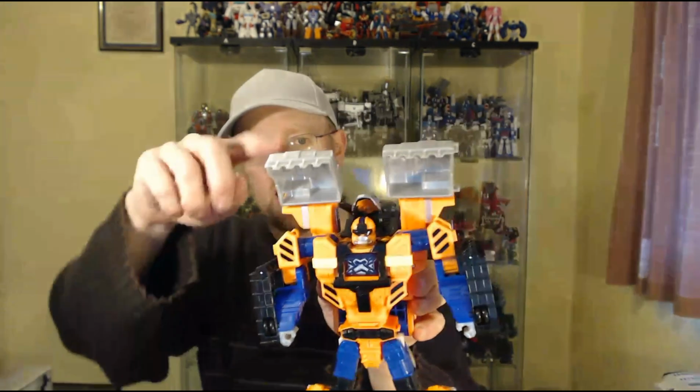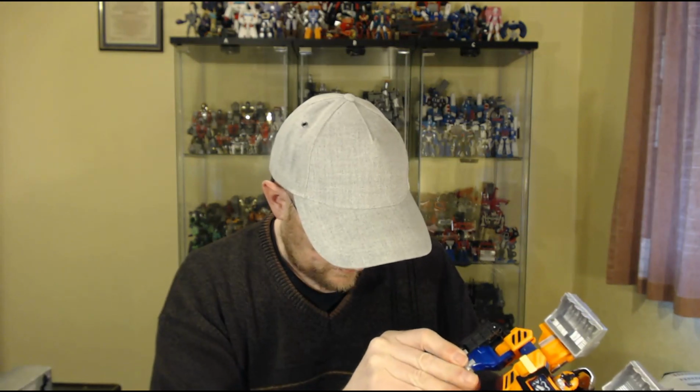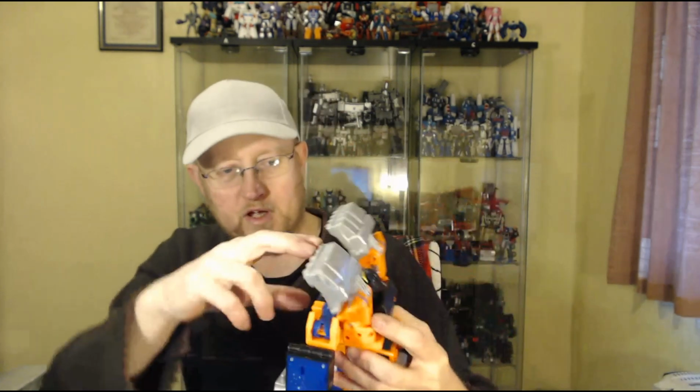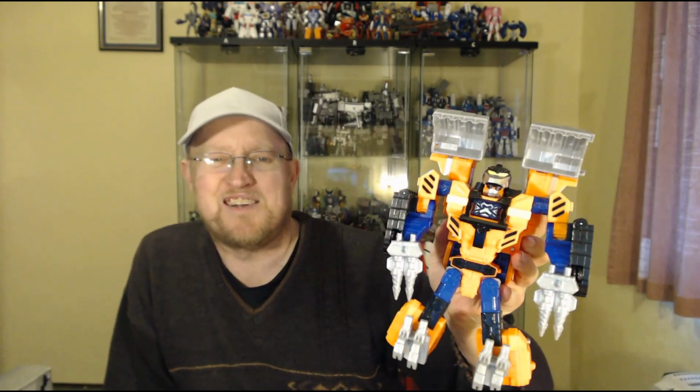Of course, you get his Samba animal, who's a gorilla, and he plugs into the back. And you get these big buckets over his shoulders, and then you get the drill things in his hand. And he does look a bit better when you do that. But I'm still not a huge fan of him. His bulldozer looks weird. His robot mode looks very plain and basic. It's a bit by the numbers. And I wasn't a huge fan of it.